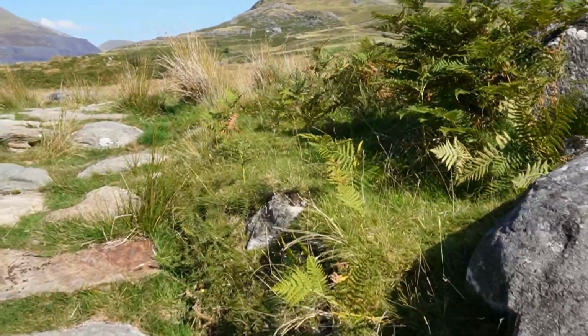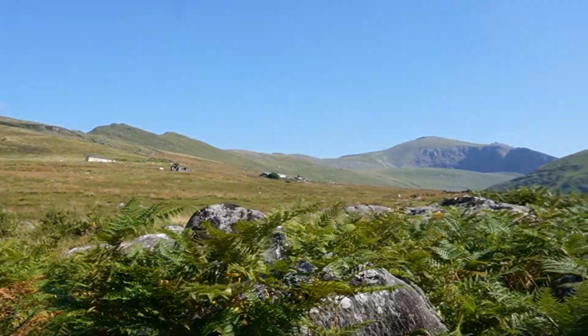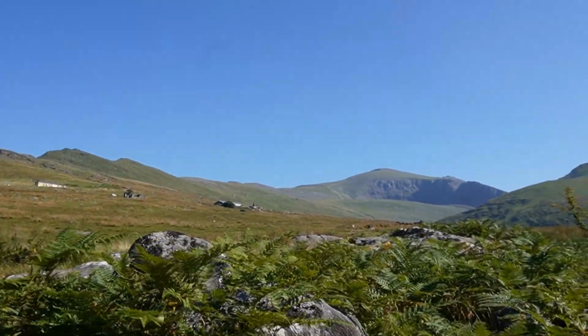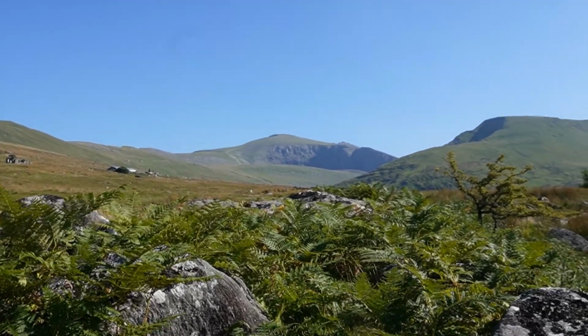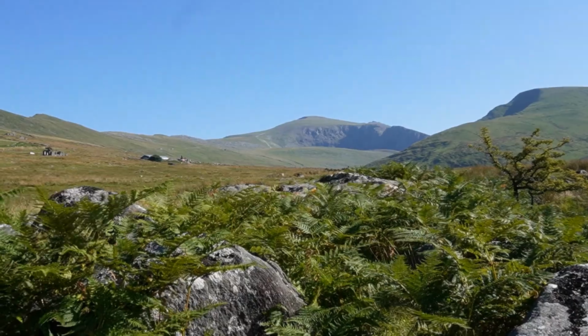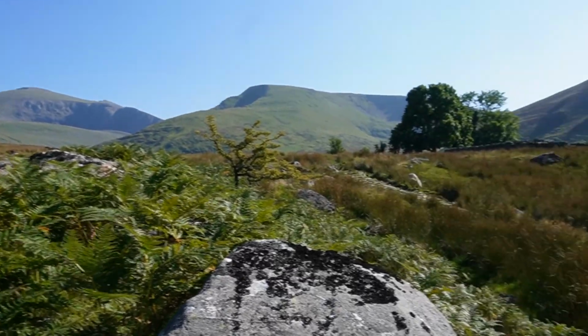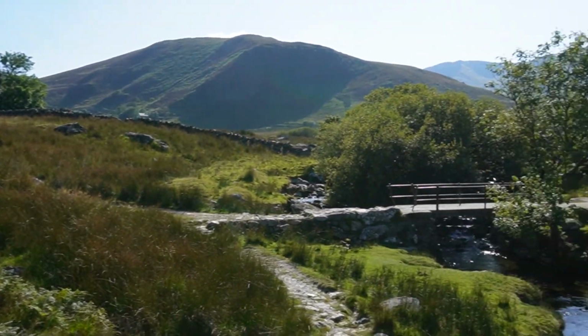I don't know if you're picking that up. The chopper. Now then, where is it? You can see the track going up Snowdon, one of the tracks there. Oh, he's right high in the sky, it's not worth looking at that. Anyhow, let's move on.